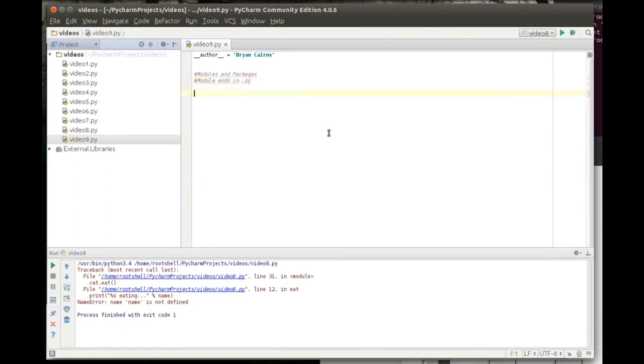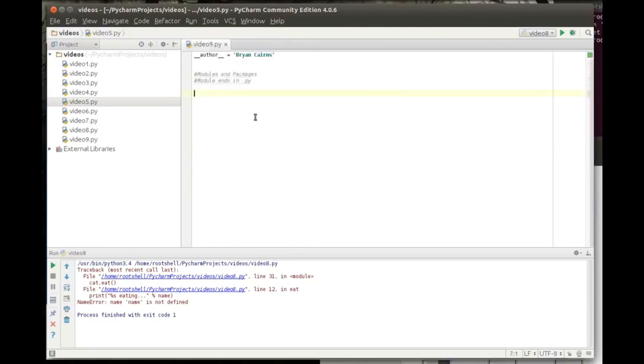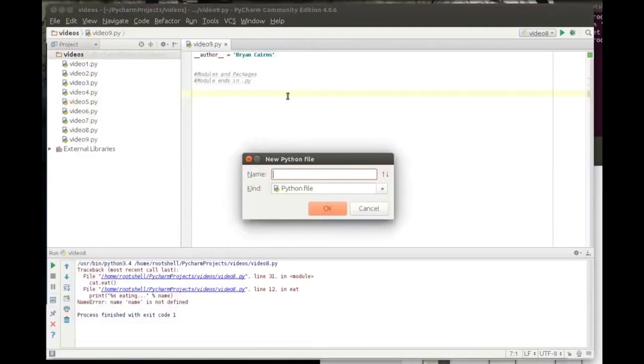So why would you make a module? Well, it's pretty self-contained. Like here's video 5, there's some code in there. You don't want to make one giant file. You want to break things into different files. So let's actually just make another file.